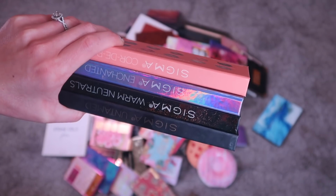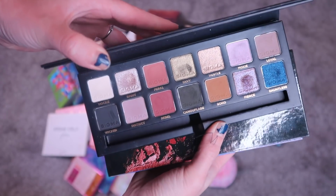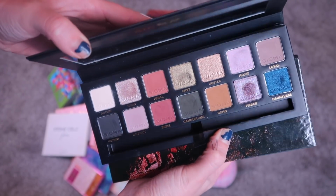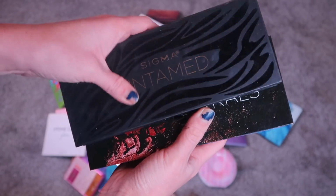All right, next up from Sigma, I have 4 of their eyeshadow palettes. I have the Untamed palette, which I think is such a fun grungy palette for the fall time, so I will definitely be keeping this.